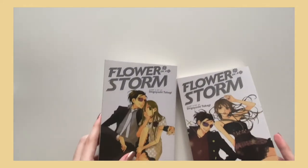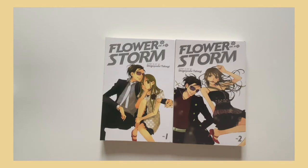Next is a 2-volume completed series by Viz Shoujo Beat. I would let you guess with more hints, but I don't think this one's really well known. So yeah, here it is. It's called Flower in a Storm. I believe this is not an age gap. I'm just going to put that out there because I thought it was when I first saw it, and I'm not one to leap at age gap romances, so it wasn't on my priority to buy, but once I found out it wasn't and it's only two volumes, I was like, sure, why not? Let me just buy it. And yeah, so Flower in a Storm.